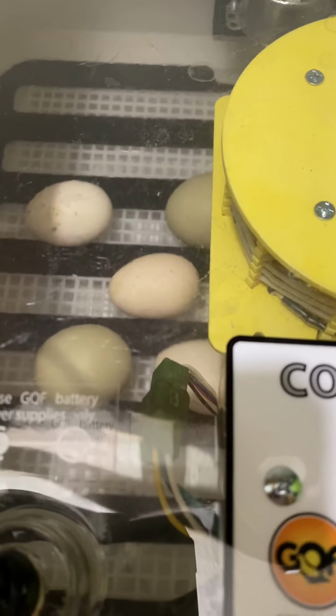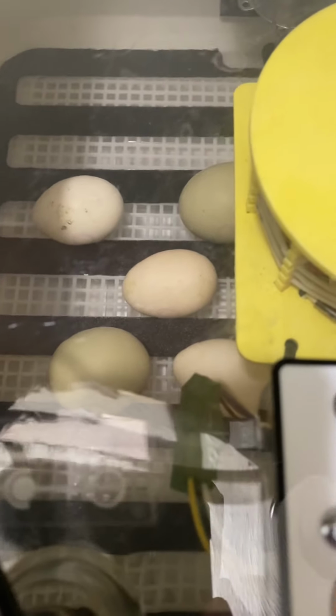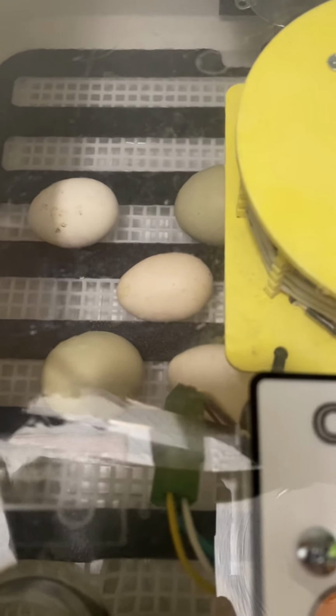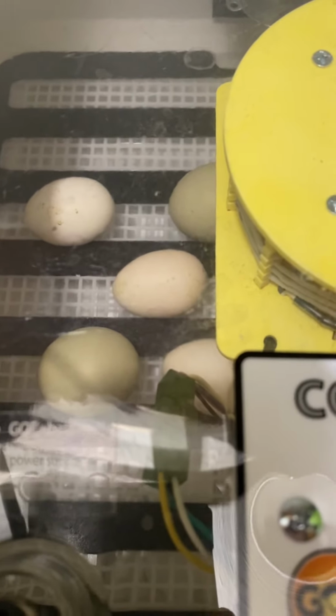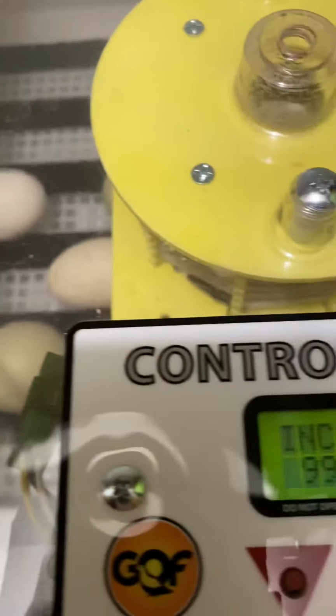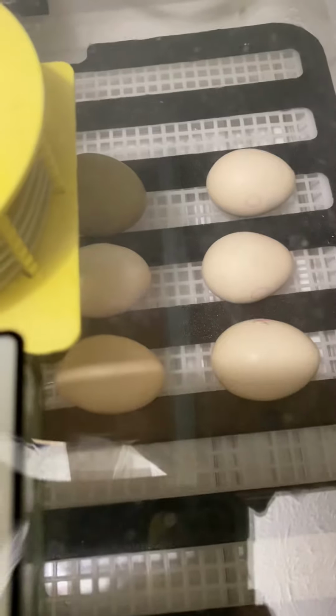And that's mostly because of the egg color. As you can see, the green queen eggs are a lot darker color. They're like a dark green, whereas the silky eggs are a lighter, very light tan. They're kind of like a porcelain eggshell. And they were much easier to see inside when candling.